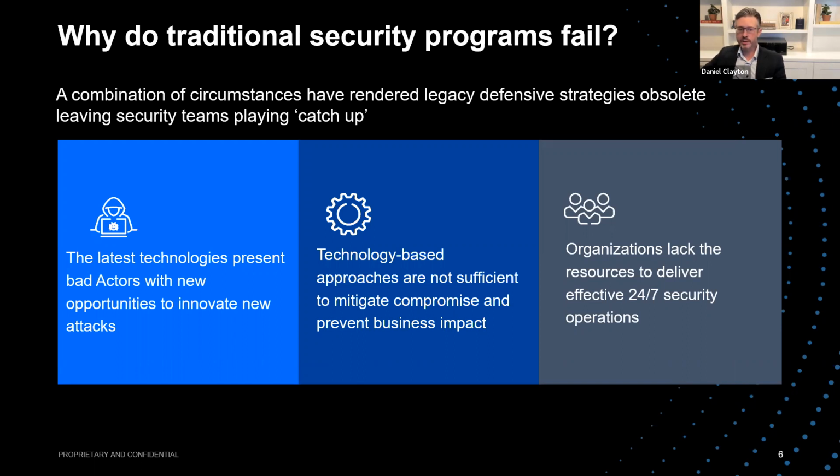Bad guys are going to find their way onto the network. And if we know that, and we know that we can't rely on a purely technology-driven solution, then the inevitable conclusion is that we have to start thinking about people, process, and technology, and the way that they're pulled together as an operation in order to identify malicious activity when it's going on and then deal with it.